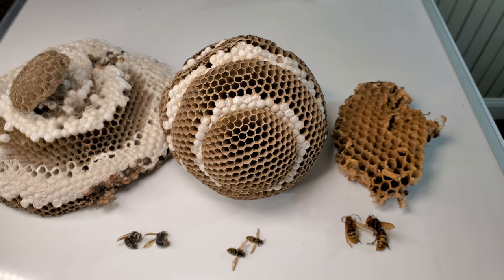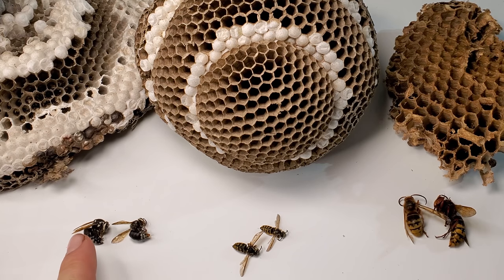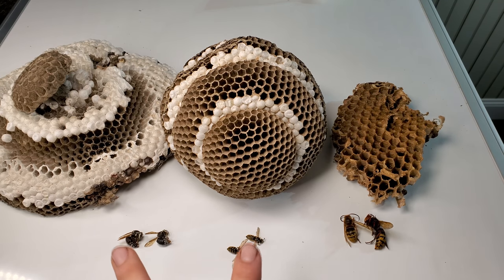All right, so I hope that it kind of helps you guys understand a little bit about these different species. So yellow jacket, hornet. The only hornet in the United States, and two different aerial nest building yellow jackets.